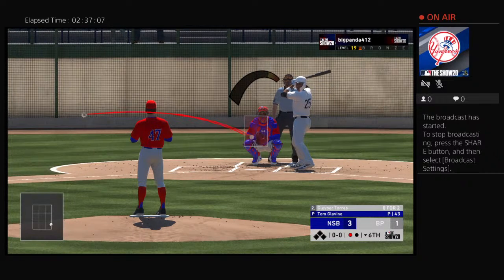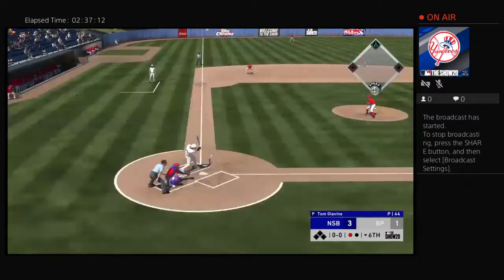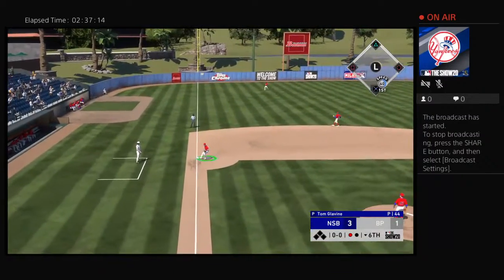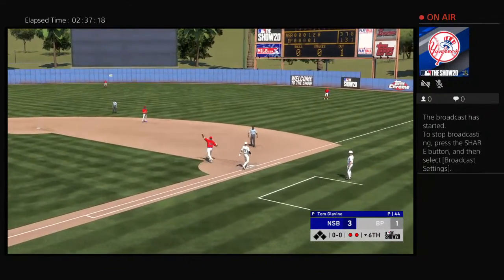And that'll bring up Gleyber Torres. 0 for 2 here to start the afternoon. Down the third baseline. Throw on to first, two gone.